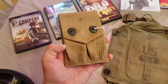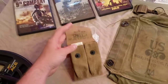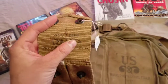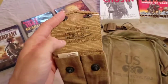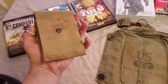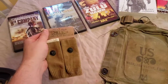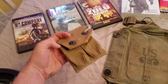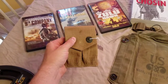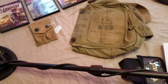Right here I've got this World War I era 1911 ammo pouch. It's unissued. It does have a little stain there, but see, it's from November 1918, made by the Mills Company. And it says unissued. I got this on eBay for shipping and everything. It was $12.50, which was, I believe, a really, really good price, and they had a lot more of them. So I'll probably use this in maybe reenacting, or an impression, I should say. So before long, I'll do an impression video, World War I. I think that'd be cool.